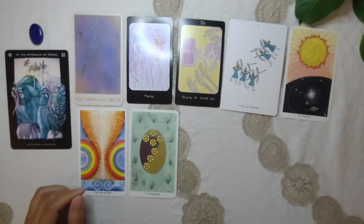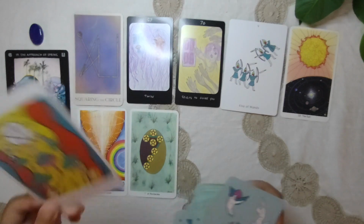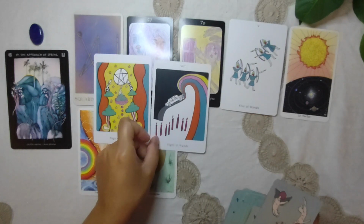So which tarot cards do I want to pull? I want to pull more tarot cards from this deck. Let's see what else comes through. What is the advice for pile one here? Page of Pentacles. Eight of Wands.